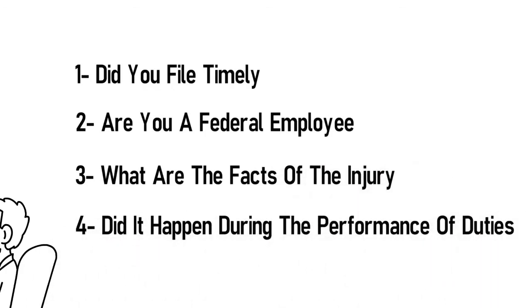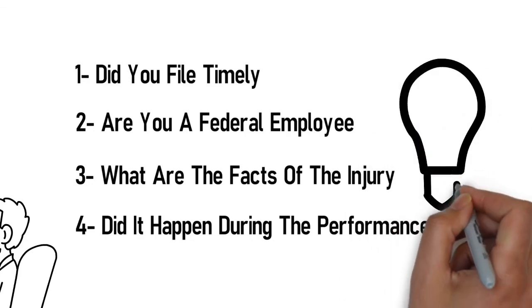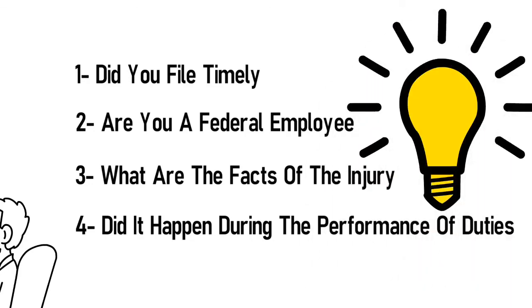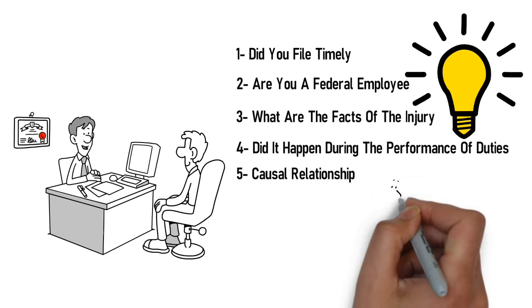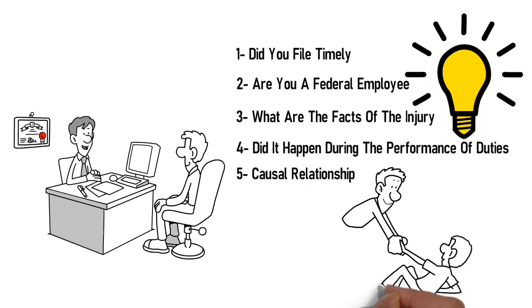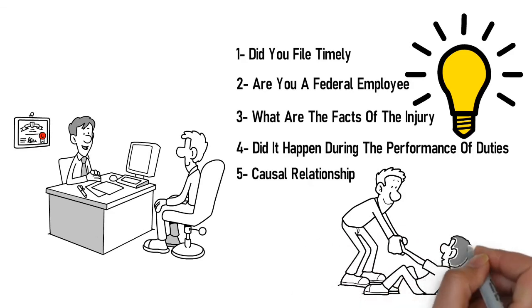And the last one, which is so important and crucial to your case getting accepted, it says establish. 5. Causal relationship, which means the medical evidence establishes that the diagnosed condition is causally related to the injury or event that occurred specifically to you.